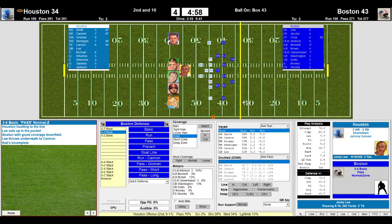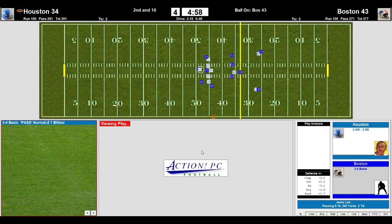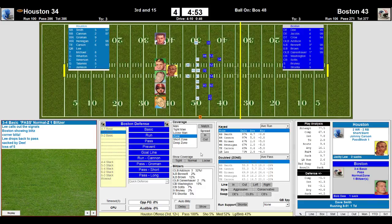Zone. And you know what? Let's blitz Washington off the corner. Zone pass, corner blitz. Washington comes in. Oh! Sacked by D. Sweet.